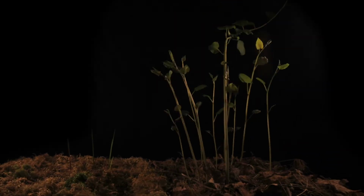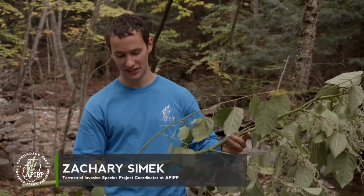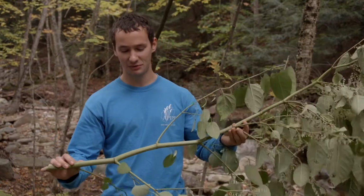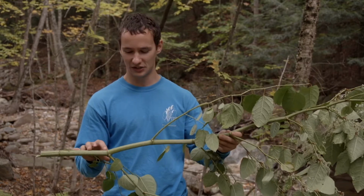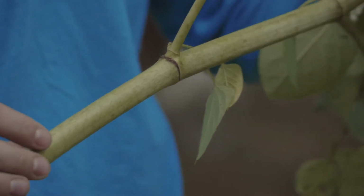Japanese knotweed is a large herbaceous shrub that grows in very tall and dense stands, and there are a few key characteristics you can use to identify it. The first is that it has a pretty large and hollow stem that resembles bamboo, although it is not a true bamboo plant. And approximately every 4 to 6 inches along the length of the stem, there's a raised ridge that's referred to as a node, and this is also where the branches or leaves attach to the main stem.